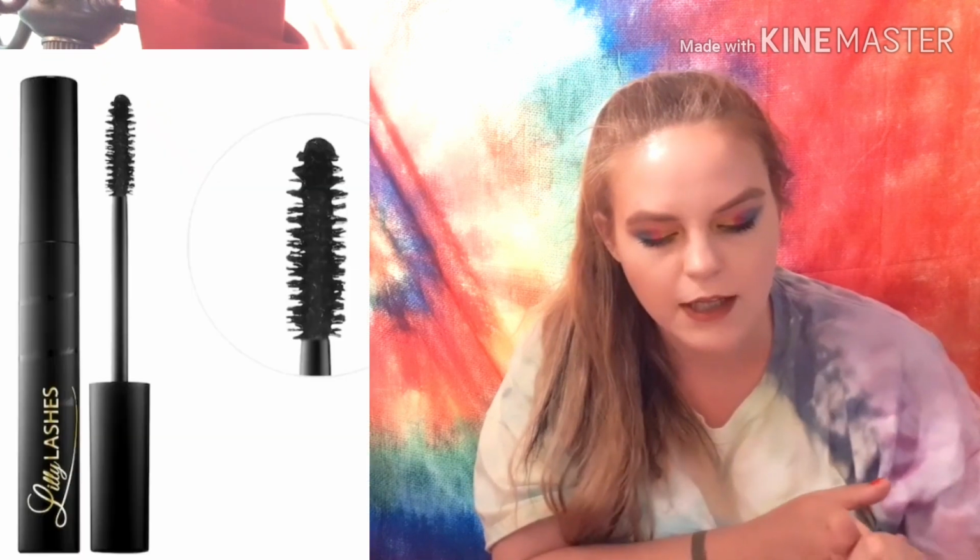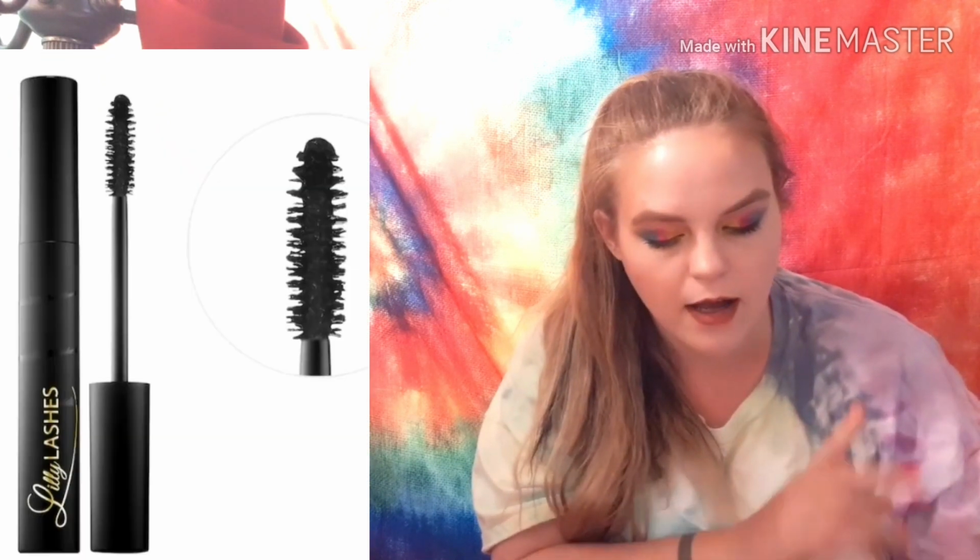And that one is basically just to add some shimmer under your eyes to brighten the under eye area, is my understanding of that product. I thought it was an actual skincare product, but the more I've looked into it, I don't believe so. The Lily Lashes Triple X Mascara.